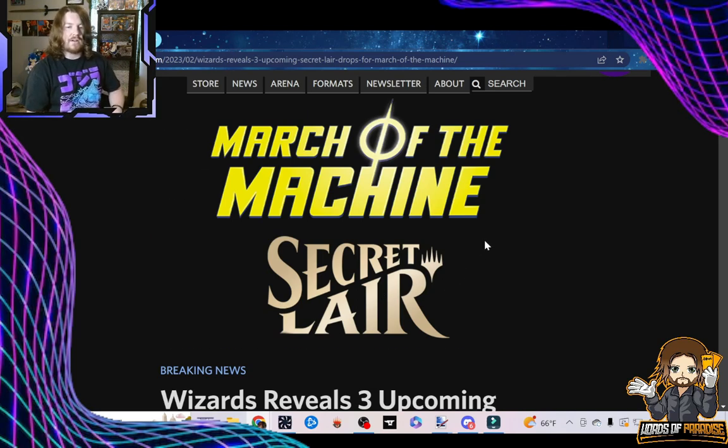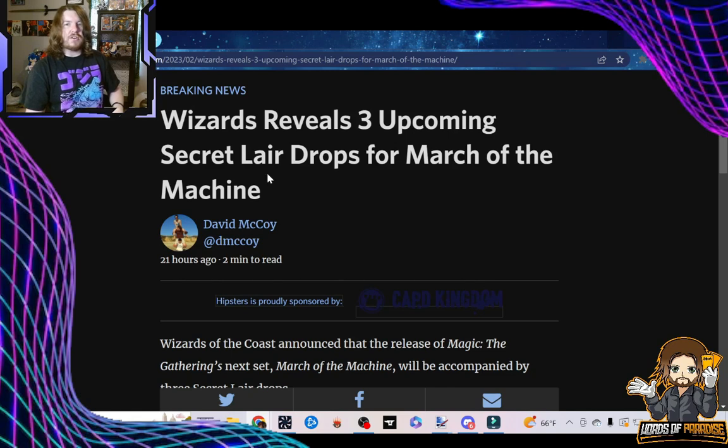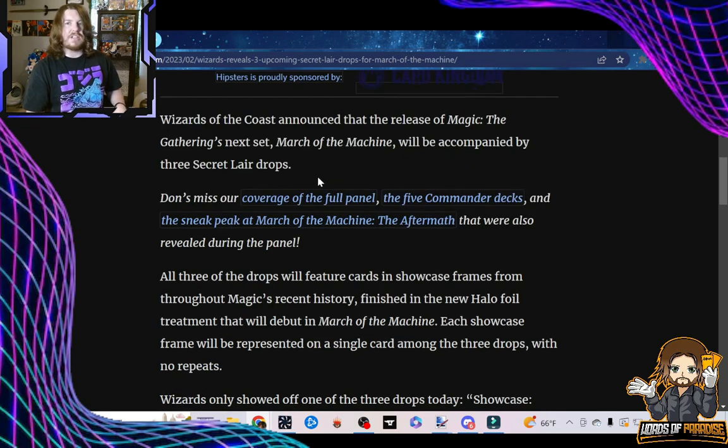Let's go through here. Wizards reveals 3 upcoming secret layer drops for March of the Machine. Right, for March of the Machine. That way, when you purchase these secret layer drops, by the time you finally get those cards, we're going to be 3 or 4 sets down the road, and they won't even be tournament legal anymore. Wizards of the Coast announced the release of Magic the Gathering's next set, March of the Machine, will be accompanied by 3 secret layer drops. Don't miss our coverage of the full panel, the 5 commander decks, and the sneak peek at March of the Machine, the aftermath that we're also revealing during the panel. Not gonna care in the slightest, but thanks for reminding me.